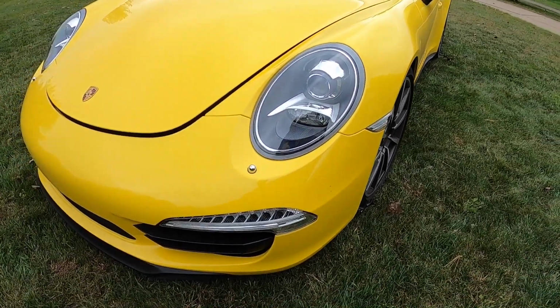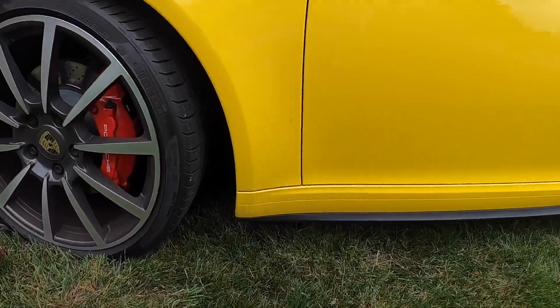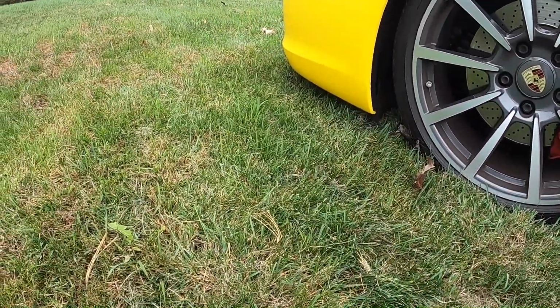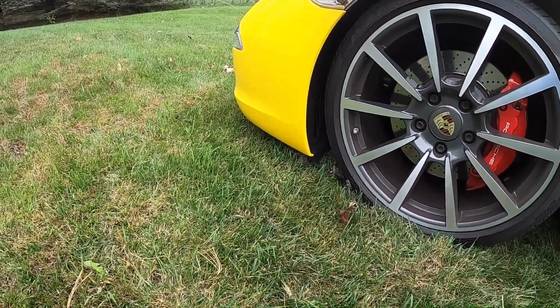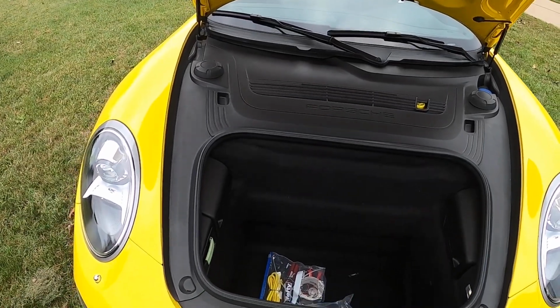Moving around, you see the optional lighting. So again, the PASM Sport suspension lowers the car roughly 10 millimeters. You see it does sit low and has a pretty dramatic front overhang, which necessitates a bit of care. I won't even say on a steep driveway, on almost any driveway. As with all 911s, you have a bit of storage up front.